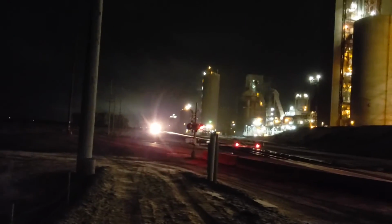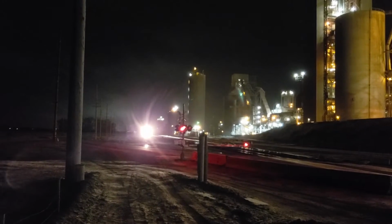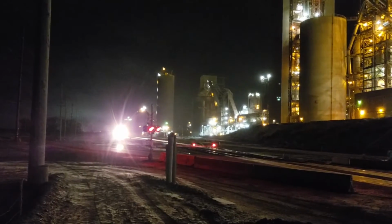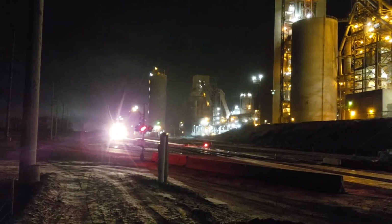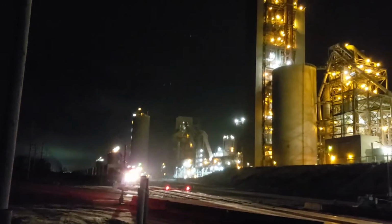It doesn't have much, but Andrew will be coming up here and relieving me here in a couple hours. Into the storm watch for this session anyway. This train going by the plant here.